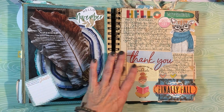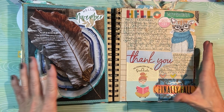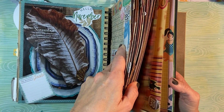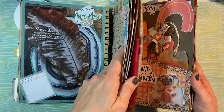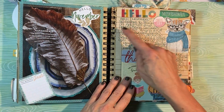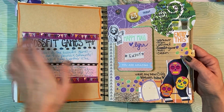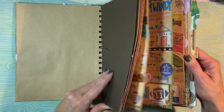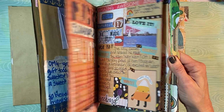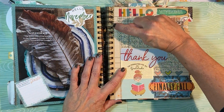This is a journal I bought, I believe at Joann's. Someone told me that. I didn't remember where I bought it, and I don't have anything left in here to show you. It had these brown pages in it, craft color, and it has kind of a design on it. You can see throughout the month, I've covered up most of the designs because I'm not feeling it, and you can see it right here.